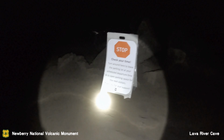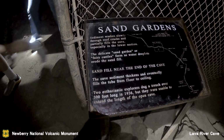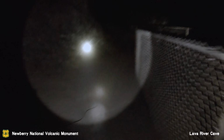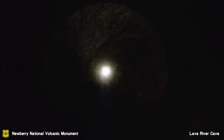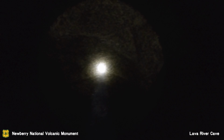Sand covers part of the cave floor. Where did it come from? Years ago, people thought an ancient river flowed through the cave, thus the name Lava River Cave. Actually, water did carry sand into the cave, but drop by drop, not as a river. Rain and melting snow carried volcanic ash down through the cracks and openings of the lava flow and dripped from the ceiling. The constant dripping of water has carved a garden of spires and pinnacles in the sand.